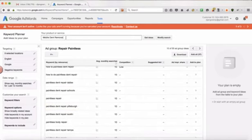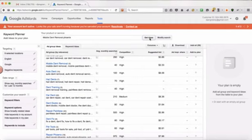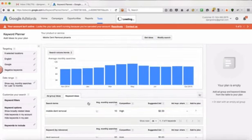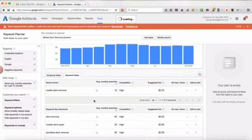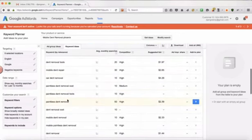Mobile dent removal. Repair might be a better one. We'll look at those too, but I'm going to put the word in Phoenix because sometimes people enter the word Phoenix, even if they don't live in Phoenix. That's, you know, the whole valley is kind of called Phoenix. So let's see what we come up with here. Go to keyword ideas. Let's just see what that comes up with. It hasn't. Mobile dent removal. Nope, there's nothing there. Dent removal, maybe. Paintless dent removal. I think we have that one.